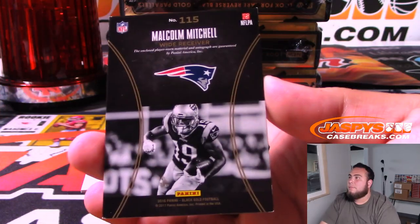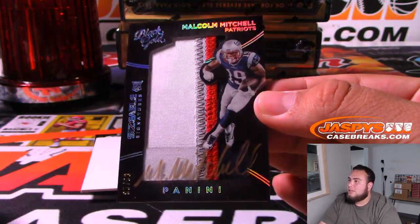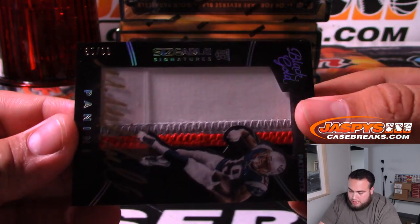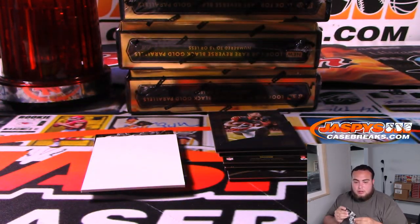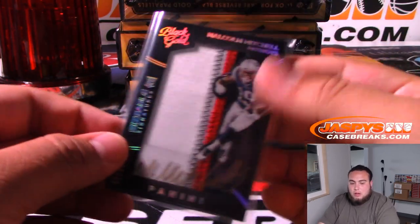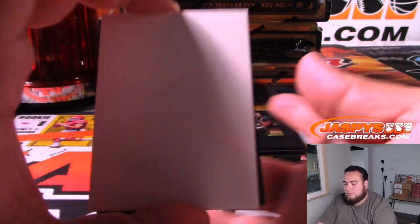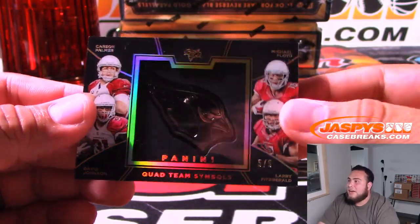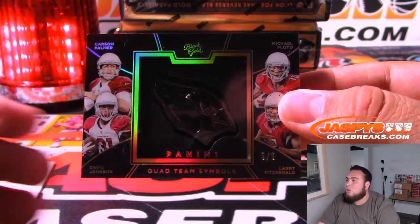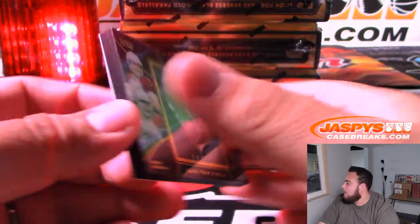We got Malcolm Mitchell. Nice. Three-color patch, sizable signatures, number 299. Patriots, Jason. Guerrero, that one. And for the Cardinals, it is a 5 out of 5 team quad symbols. Very nice.